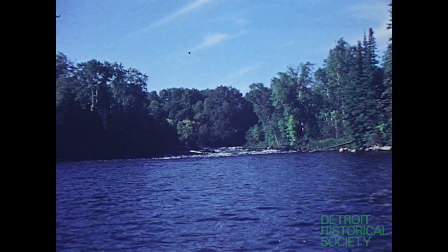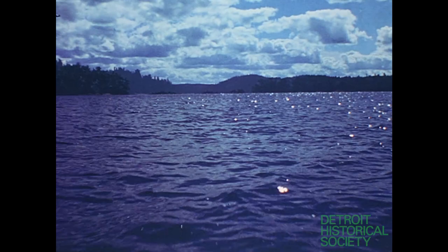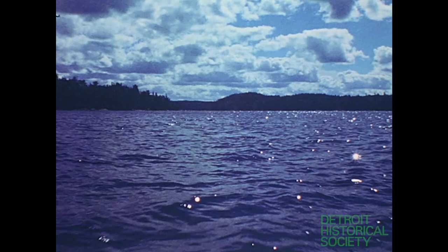Going further, we come upon a small tributary. This will be the site of Henry Ford's famed River Rouge plant. Now the waters become shallow and swift. They will be dredged to form the Livingston and Amherstburg channels.